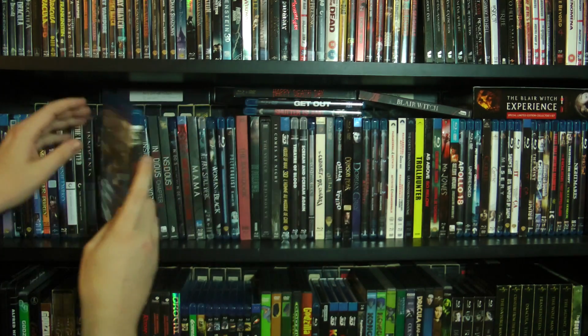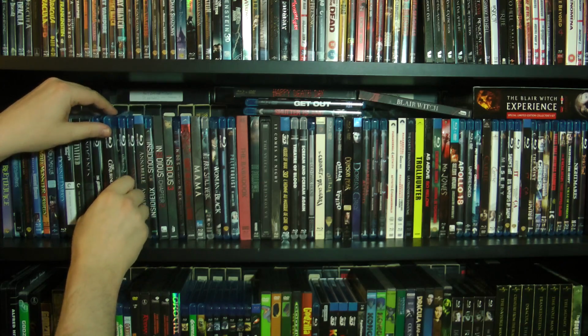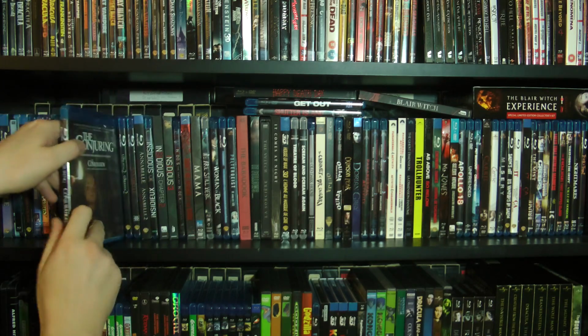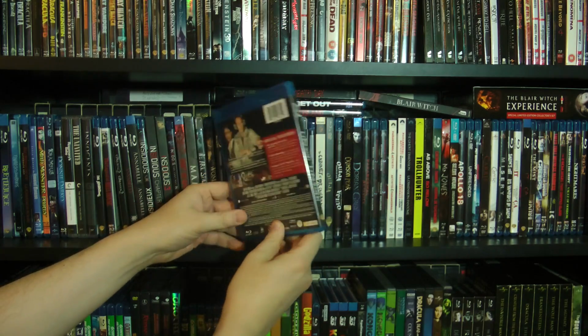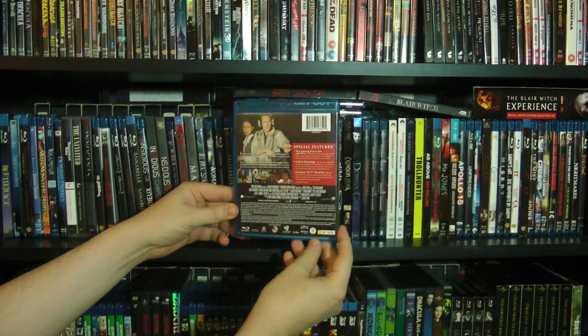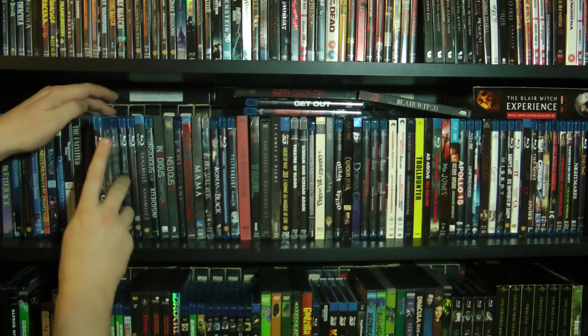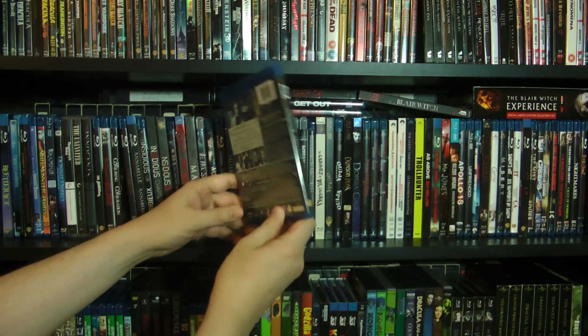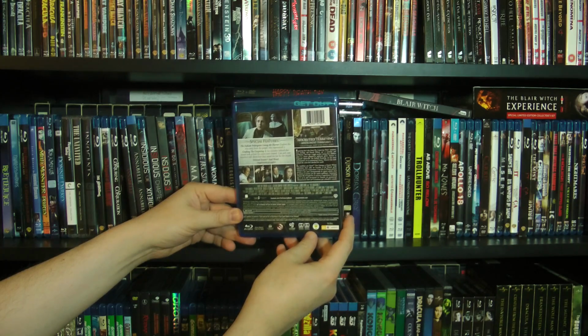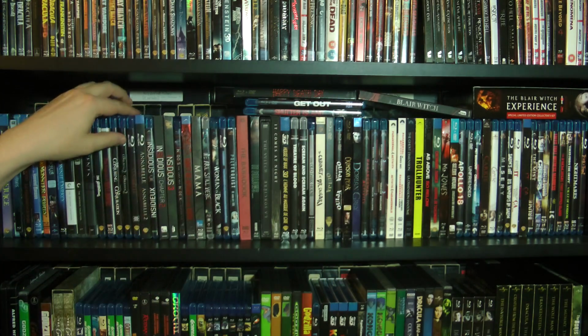Then we have The Legend of Hell House, which is a wonderful British haunted house movie. I love this movie so much. I've watched it so many times. And then jumping ahead a few decades, we have The Conjuring, which I think is one of the best recent horror movies, period. Just fantastic. And then, of course, The Conjuring 2. I love that they basically created a cinematic universe out of this, of just sheer terror.